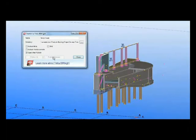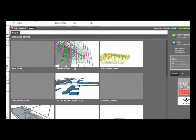Now, a great way to do that, of course, is with Tekla BIM-site. Tekla Structures connects directly to Tekla BIM-site. You can publish out. Select your model, send it out. Tekla BIM-site is free. It's a great tool for collaboration, as you're going to see in just a moment.